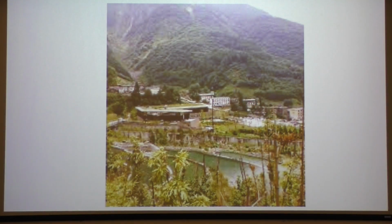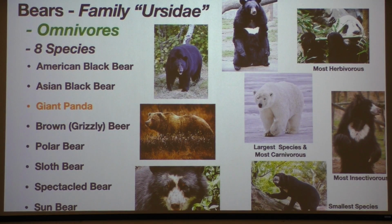So we're looking at a giant panda research facility near the Wulong Valley. But before we delve into pandas, let's give some perspective. In the family of bears, there are eight species, and all bears are omnivores. Okay? So they're like us, they'll eat anything.